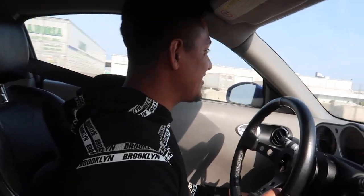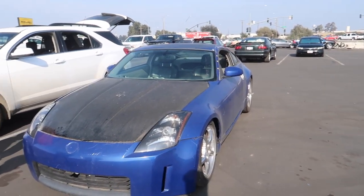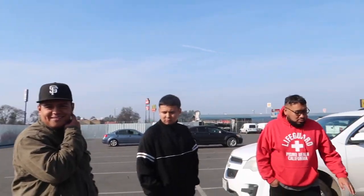I forgot I turned the traction control off, so it caught again. Feels pretty good though, huh? Yeah. Ready? We got a little bridge right here real quick. See how loud this thing gets. It ran good. No bogging out or anything like that. He's not going to know.